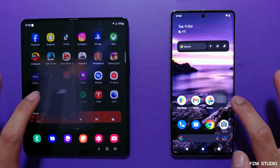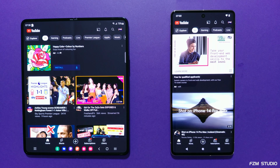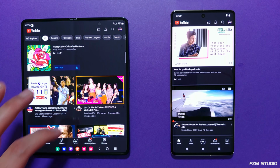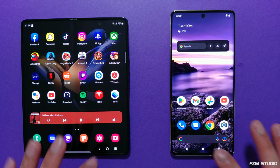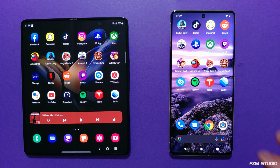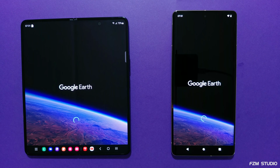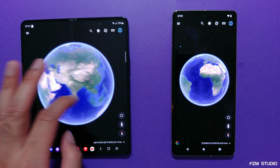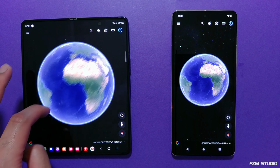First app, let's open up YouTube. Very quick from both phones. I'd say the Z Fold 4 just edged it on that one, but I'll let you guys be the judge. Okay, next up, let's open up something unique. Let's go into the Google Earth app. And again the Z Fold 4, but never mind the speed, just look how incredible that display is. That is something special indeed.